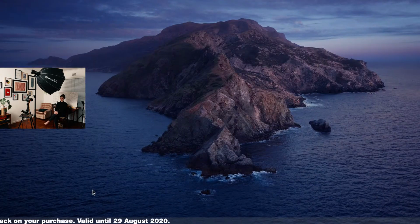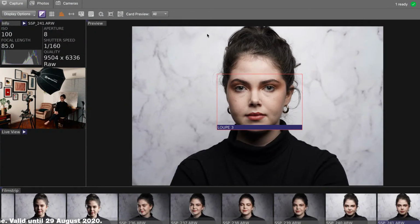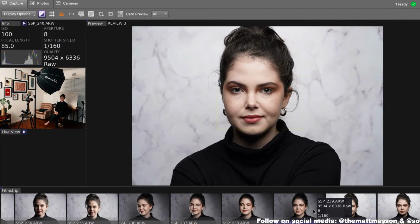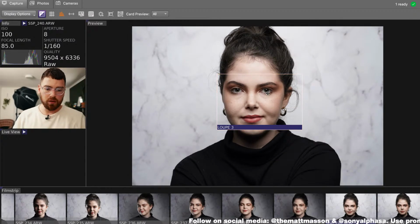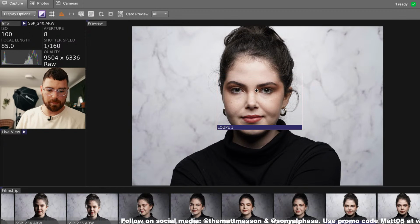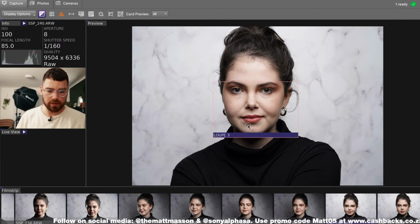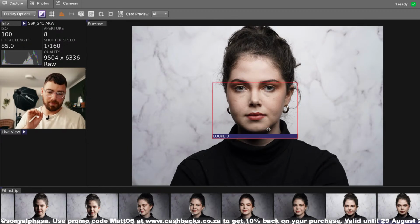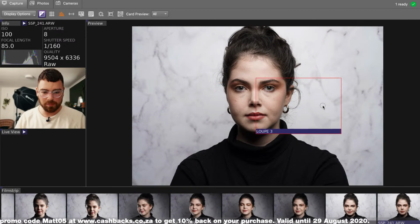Let me just switch across there. There we go. So this is the shot before. You can see the catch light in Amy's eyes are a little bit smaller, and the shadows here aren't the most flattering. But this one, as we look here, the catch lights are just slightly bigger, and we're getting some really nice shadows. So that's a beautiful shot.